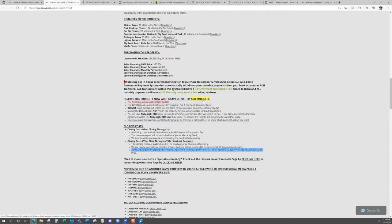to the purchase price of the property, because the title company is going to be handling preparing all the documents and doing all the recording fees. So we'll credit that to your purchase there.